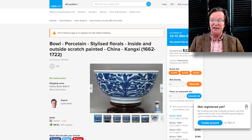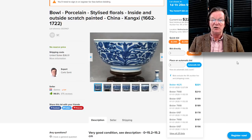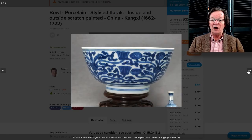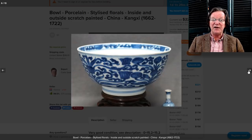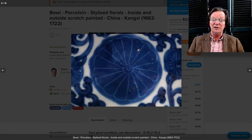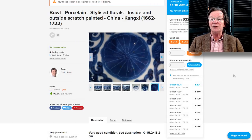Also is this Kangxi example, this very pretty Kangxi bowl. The painting on this is quite excellent. The cobalt decoration on this is very clean, very refined, nicely done, and a very good deep cobalt color, which is always nice to see on these, that real sapphire blue. Beautiful example. Here's the interior. That's a good deep dark blue cobalt. Wow. And it's up to $221.